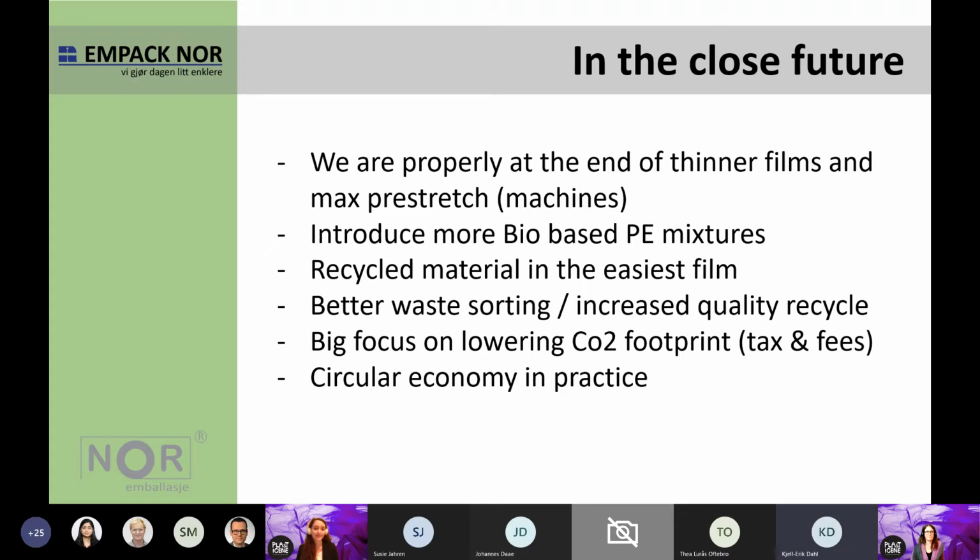We also see that as a buyer of a lot of recycled material using this in our products, we have to increase the quality of recycle. As Granbook mentioned earlier, this is important to get better use and more use of recycle in all kinds of products, we believe. We also believe that it will be a big focus on lowering the CO2 footprint. We know that there will be taxes and fees based on CO2. And of course, for the users, this is a cost.